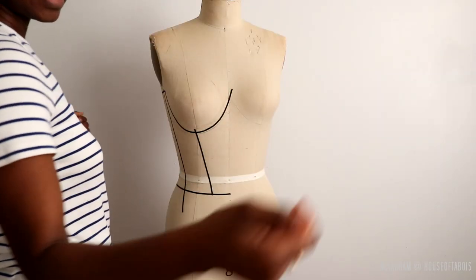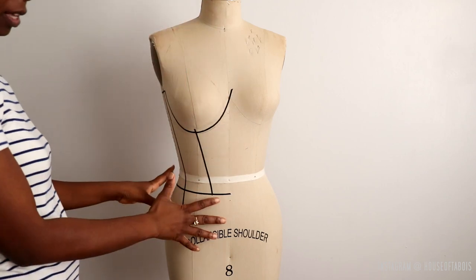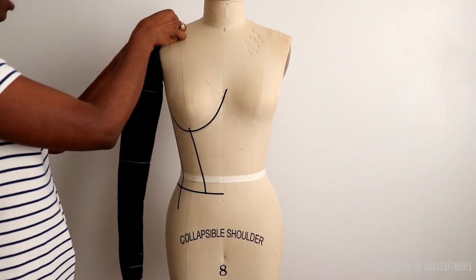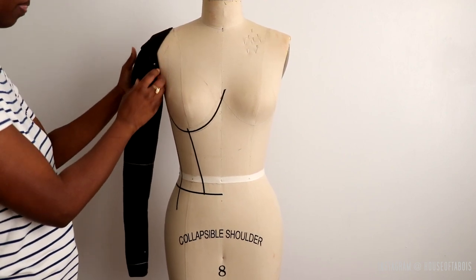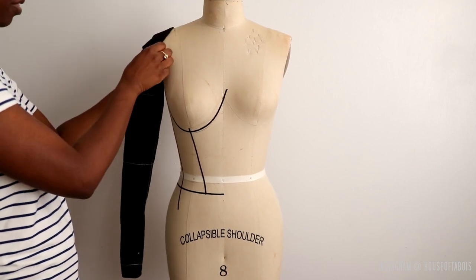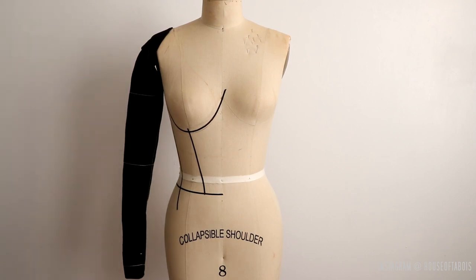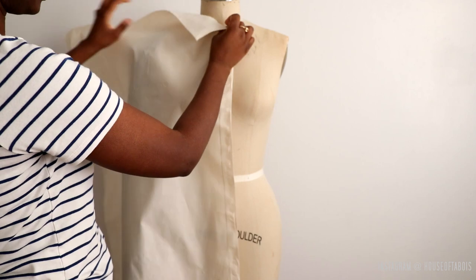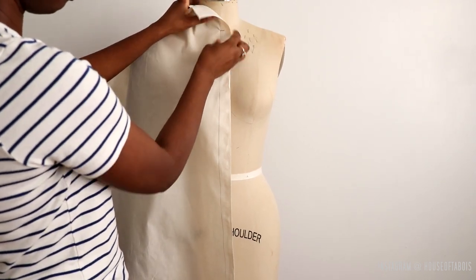Okay, ladies and gents, so I'm going to start draping the front of this. I put my arm on here because I want the bodice to have a cap shoulder that doesn't have a seam. So I think this will be helpful for me to drape that. I already prepped my muslin, so I'm going to place it right here at the center front as always and start draping.